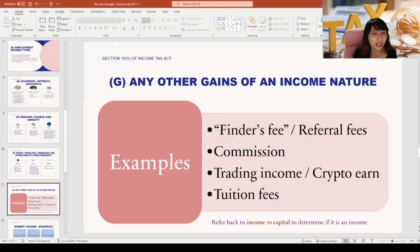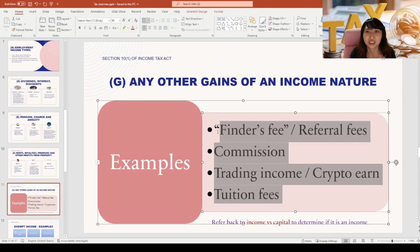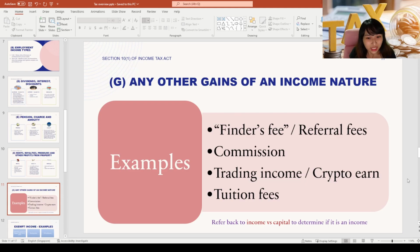If someone reports you to IRAS, you have to pay a fine. Even with crypto earnings, if they find out and have evidence of you evading tax, they can tax you. Tuition fees that you get from your tutees, if one day your tutee gets upset with you and reports you, you will be in trouble. I understand all these mostly are not taxed now, I mean, it's under the table. But if IRAS wants to tax you, they can. We refer back to income versus capital to determine whether it's income. I believe most people won't fight a lawsuit over these small amounts. They will just pay the fine and get on with life.